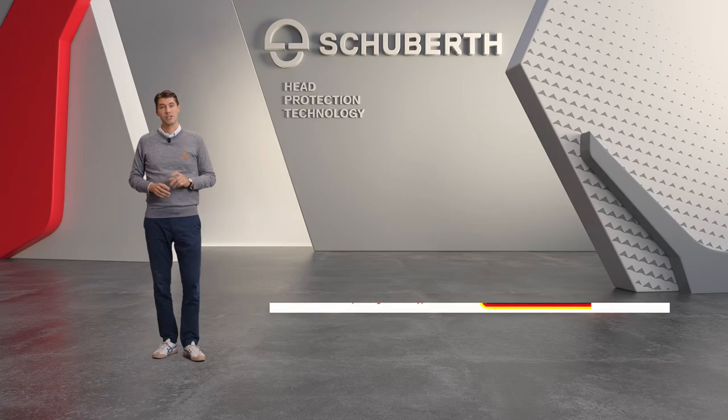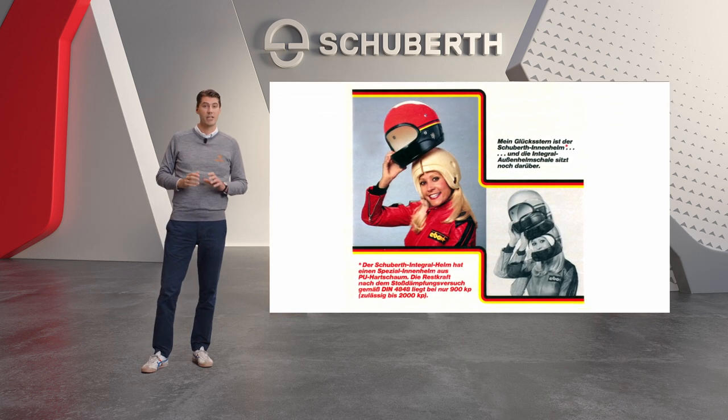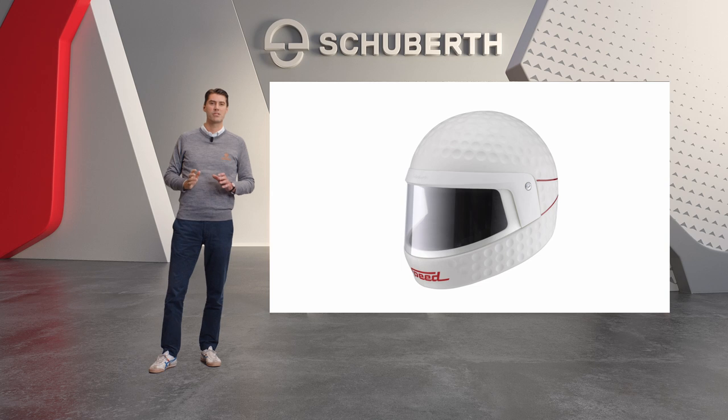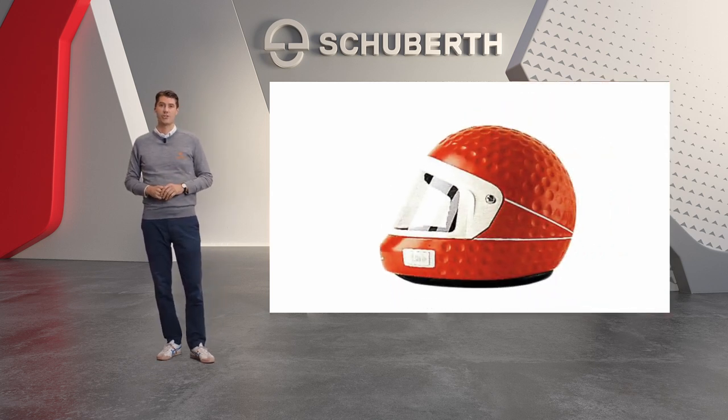Schuberth, of course, became famous for its flip-up helmets, but in fact, our heritage started in the full-face segment. It started in 1976 with the first full-face helmet made in composite material called Integral, and iconic models followed, like the famous Speed, which even find themselves in museums and collections today.